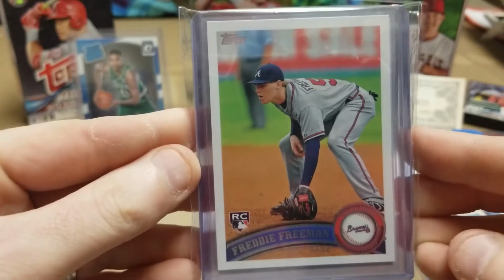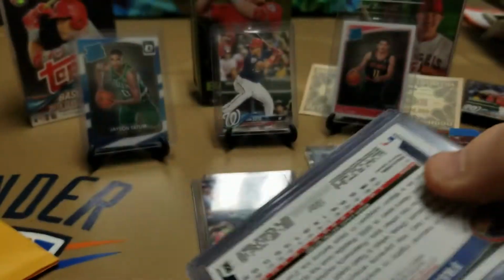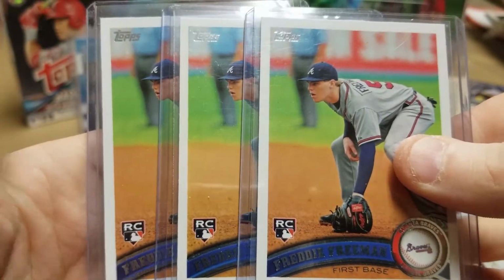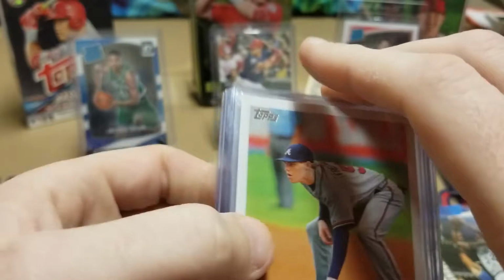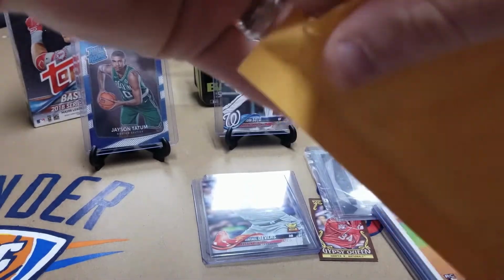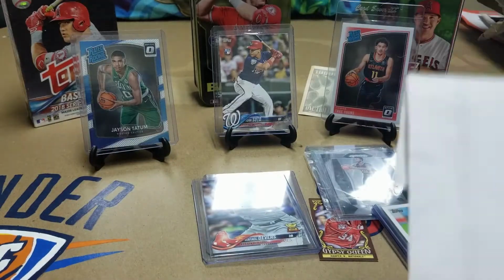Yeah, some Freemans. I believe this is a 3-card lot of them. Yeah, 3. Do Freddy. I got a nice little pile of him now. I could always use more. Can't ever go wrong with them. Let's see, I think I got a couple more packages here.